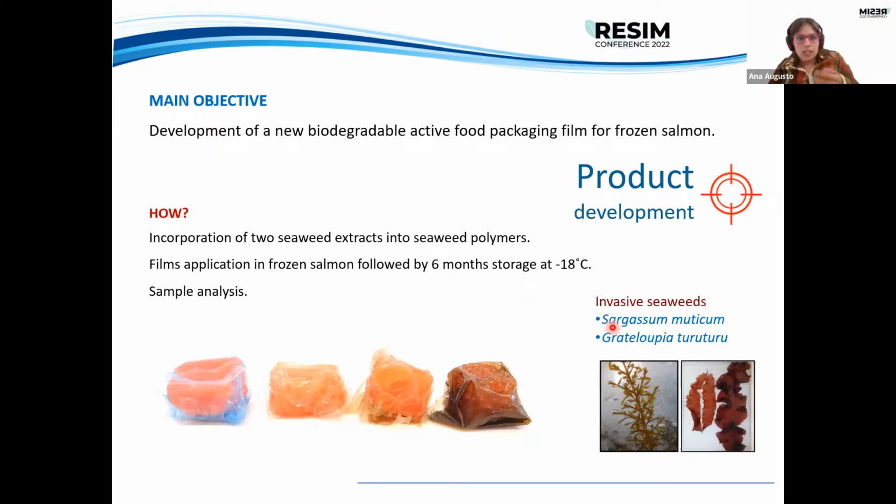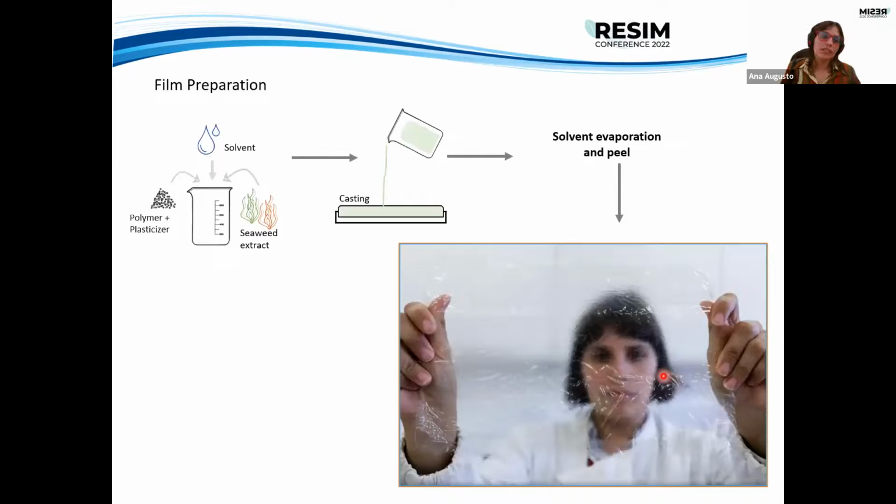We started with incorporation of 2 seaweed extracts into seaweed polymers. And here we used 2 specific invasive seaweeds, a brown seaweed, Sargassum muticum, and a red seaweed, Gratelouphia turuturu. And after this, we did the film's application in frozen salmon, followed by a 6-month storage at -18 degrees.